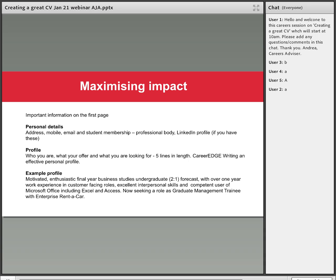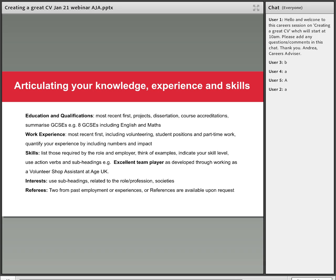Okay, so moving on to the next slide. So when we've done personal details and personal profile, now you'll be completing your education section. So this needs to show your most recent first. So this would show your UCLan course that you're currently studying. And in there, depending on what you're applying for, you might want to include any projects, just the title or the dissertation that you've been doing. And again, any course accreditations.